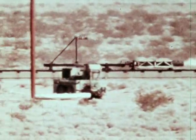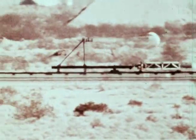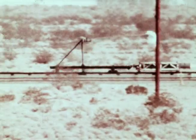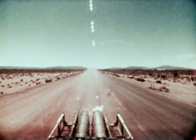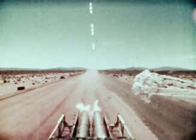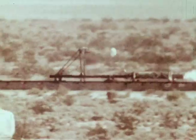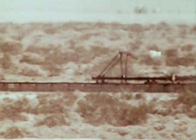Materials are also tested on the SNORT track. Drogue chutes to slow aircraft after landing were tested for the Naval Surface Weapons Center. Different designs of different materials were released at different velocities. Tests which would be nearly impossible to conduct in a conventional laboratory.